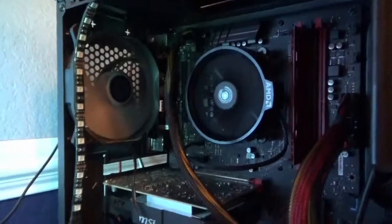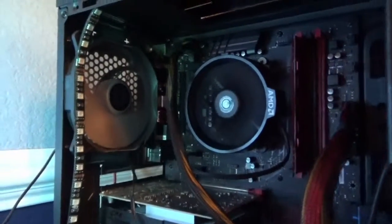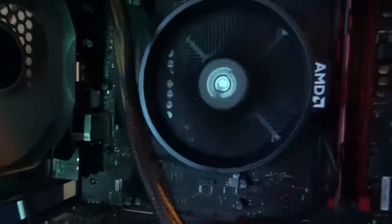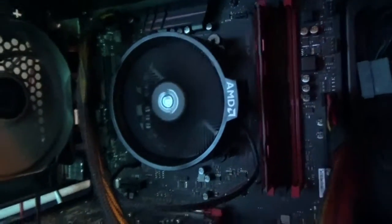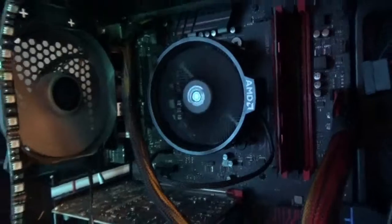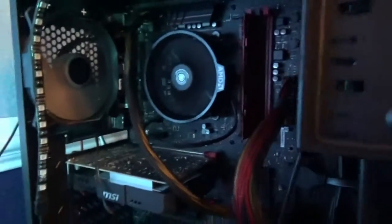And last, but certainly not least in the computer is the CPU. It is the chip that is under this fan that is cooling it. It gets extremely hot, that's why it needs a fan. The CPU is like the brain of the entire system.